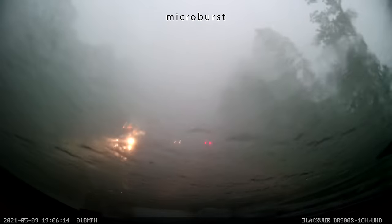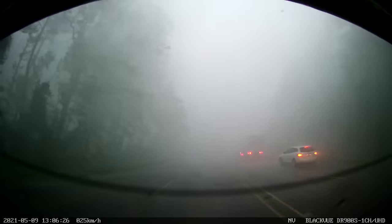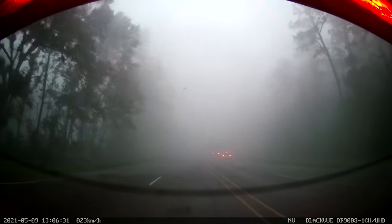In thunderstorms, microbursts are powerful downdrafts slamming into the ground and spreading out in all directions. Driving into one can be as scary as driving into a hurricane, but much more brief.